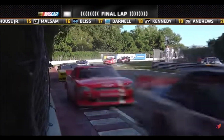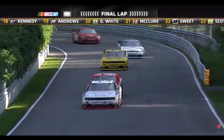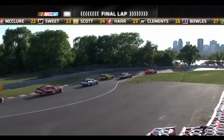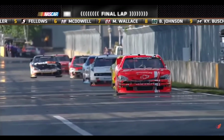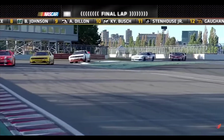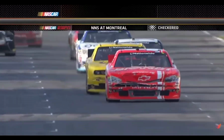Jacques' best finish when he drove F1, 2nd in '96. His best finish in the Nationwide Series, 3rd. Does he have enough fuel to get a win here? Allgaier's all over him. He's out of fuel. Allgaier gets around. Justin Allgaier has to execute a perfect last couple of turns, but here comes Hornish. Into turn 13. It's Allgaier, Hornish, Villeneuve. Sliding, he hits the wall. Allgaier brushes the wall, but it looks like he's going to have enough, and he's going to win.